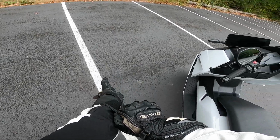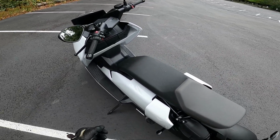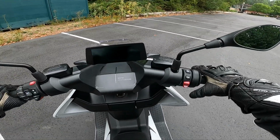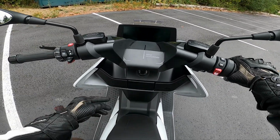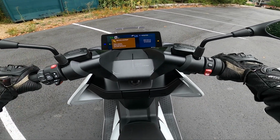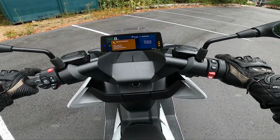Let's see how this scooter actually works. All right, how to start this: you push this button to wake the bike up. You hold the brake in, you push this start button, and you're there.